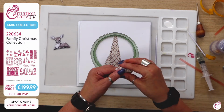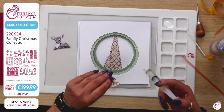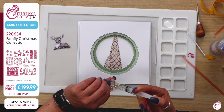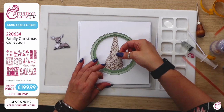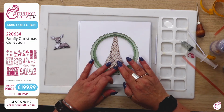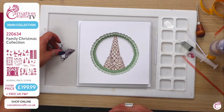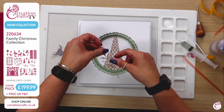So I'm just going to curl those over so you've got that dome. I'm not using the ball tool on the trees, I've got no need to, but look how beautiful these Scandi trees are against that green on the aperture. It's amazingly pretty. I'm just going to take this into here. You could put tiny lights underneath this and make it glow, which would be beautiful, wouldn't it? Really pretty, right? I like the thought of that.